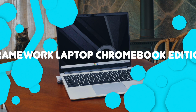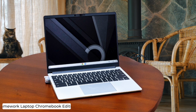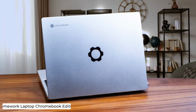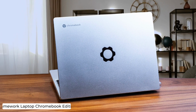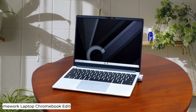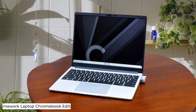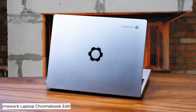Framework Laptop Chromebook Edition. This modular marvel is the Lego of Chromebooks. Swap out ports like you're changing socks. Rocking a 12th Gen Intel Core i5 and a crisp 13.5-inch display, it's got more muscle than your average Chrome machine. The fully repairable design means you can upgrade it yourself, saving both your wallet and the planet. But at $999, it's pricier than a semester's worth of ramen noodles.